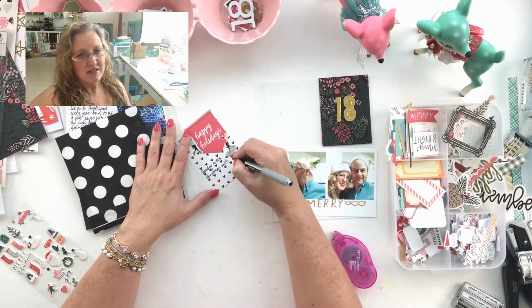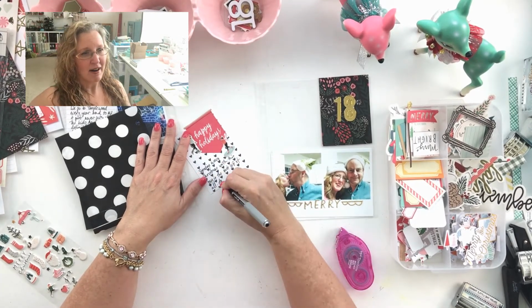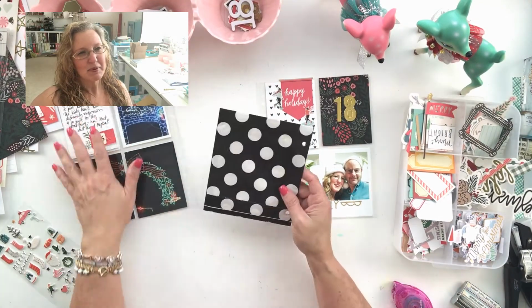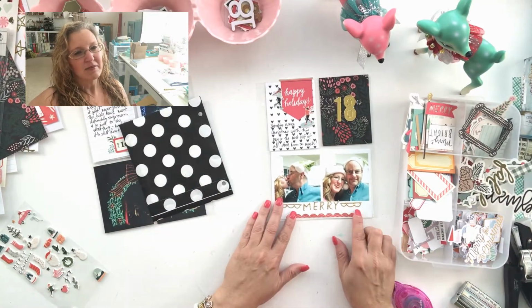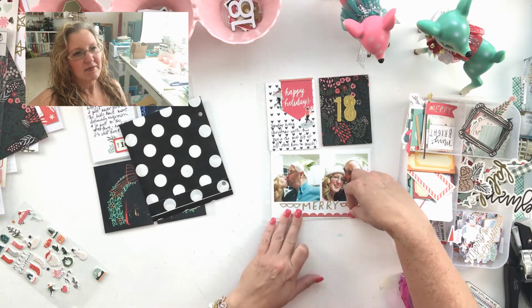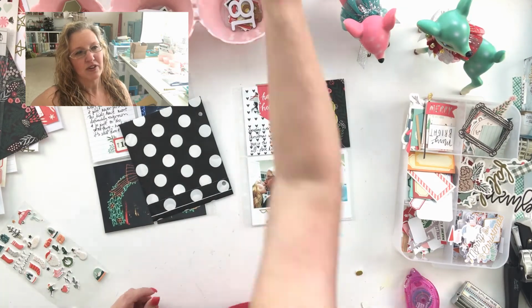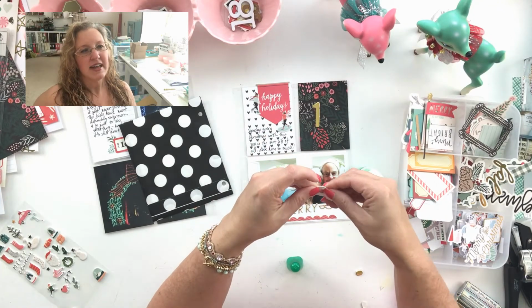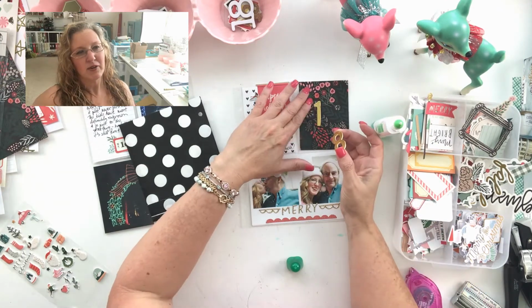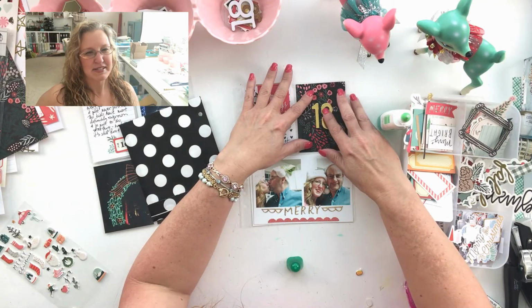So I used those hearts on that pattern paper as the lines for my journaling, and added the banner at the top, and I added the little skating people, ice skating people, and then here's where I'm going to adhere the 18. Those gold numbers are from Felicity Jane, and I'm going to just adhere the 18 to that deeper filler card here, to that pattern paper. Did you see that? The 8 just fell, and you'll be happy to know it fell glue side up. So no photos were damaged in that process video.